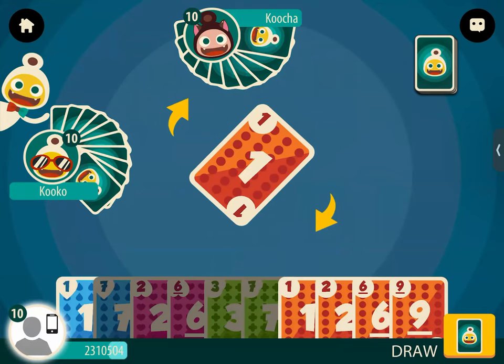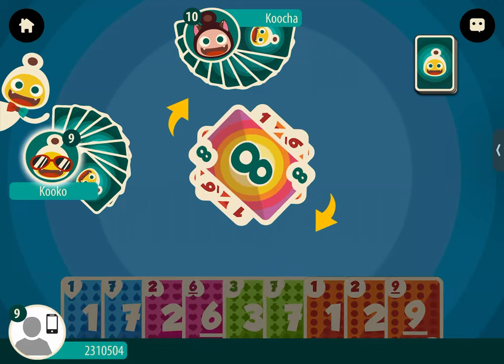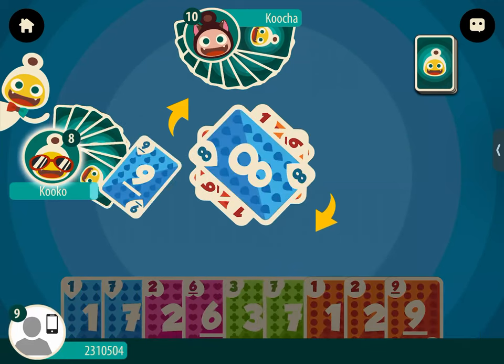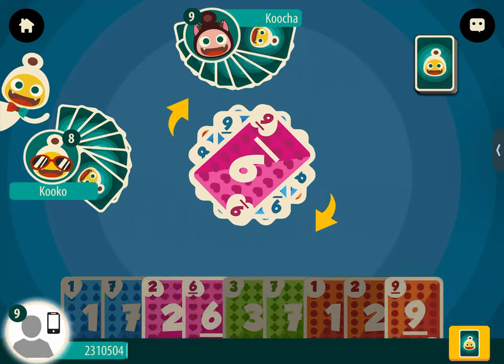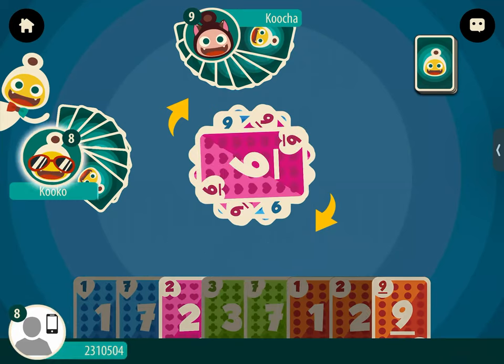So I can either play the one in blue or I can play an orange card. So I'm gonna go ahead and play an orange card. You double tap on the card in your hand to play the card. So you see it's quite fast. Again, I can either play the nine to change the color or I can play a pink card. So I'm gonna play a pink card.